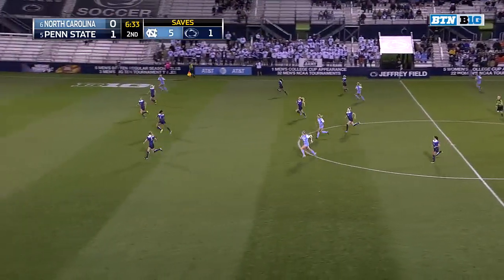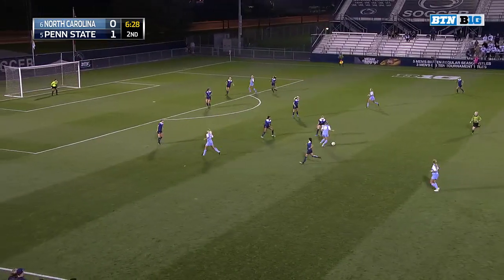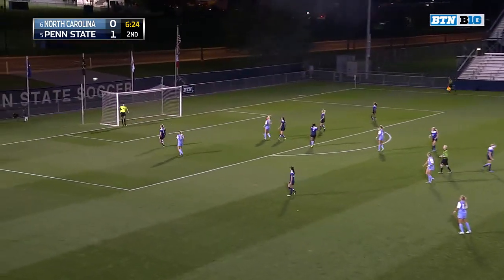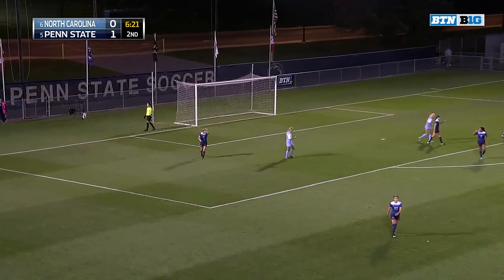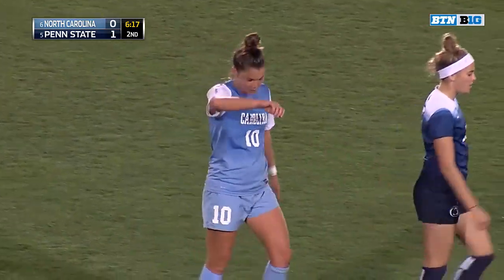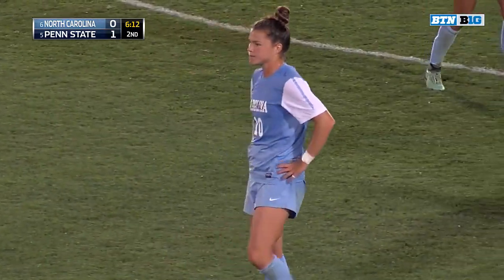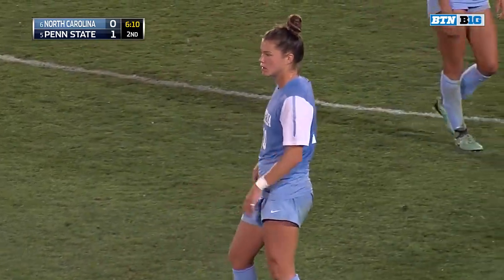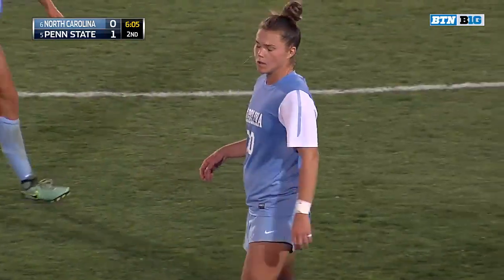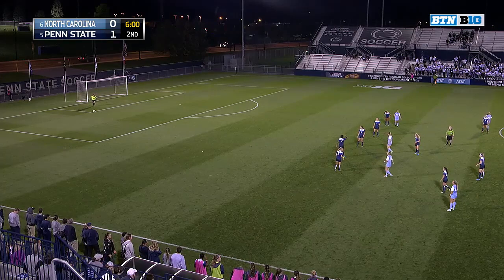Six shots on goal tonight for Penn State, a 6-1 advantage in this match. Here's Boyles with a chance. She earned the ACC Offensive Player of the Week nomination after a couple of goals and a win against Auburn. Really good attacking player. But everyone has been shut down on the Carolina side tonight.